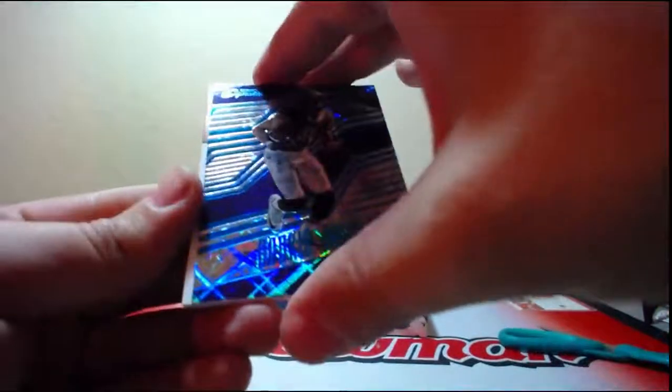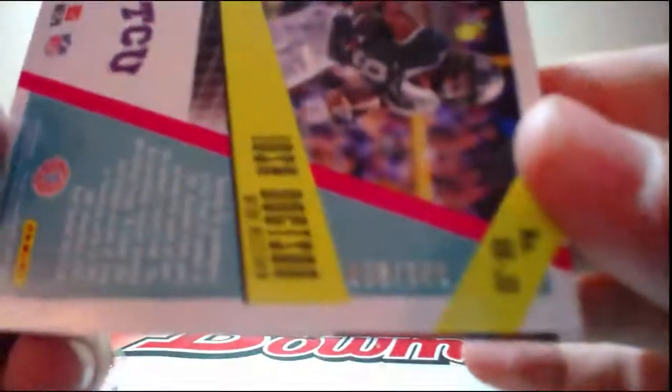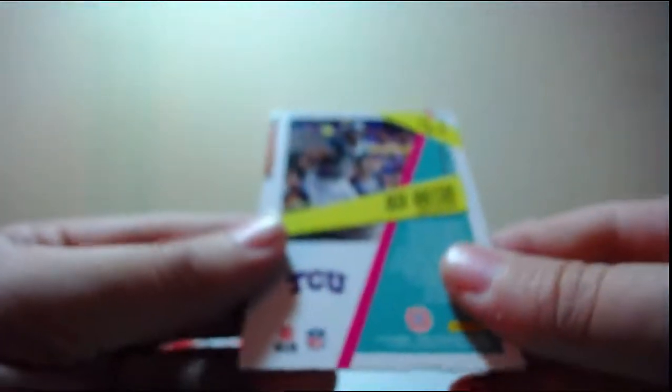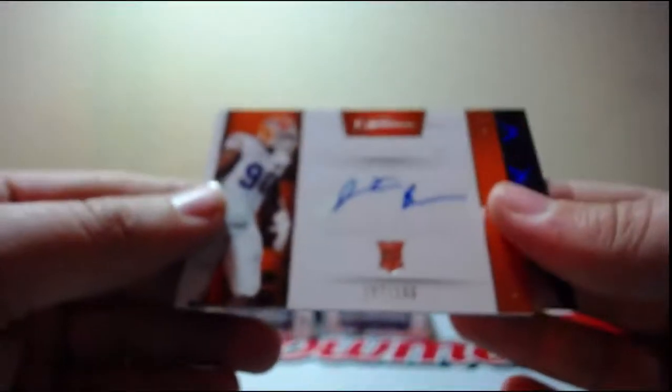And Josh Doxson. We don't know what team he's on. Oh, this one's actually numbered out of 100. Number 58 of 100. Josh Doxson going to the Vikings. That is Jared. And Jonathan Bullard.